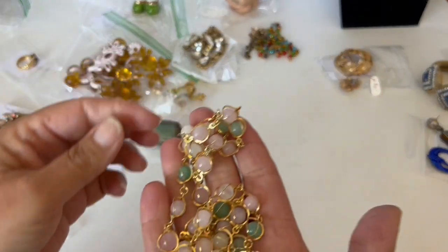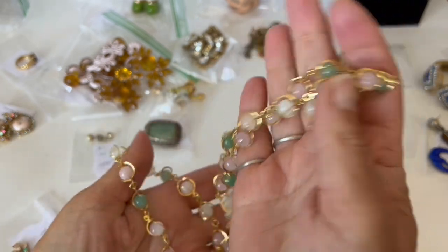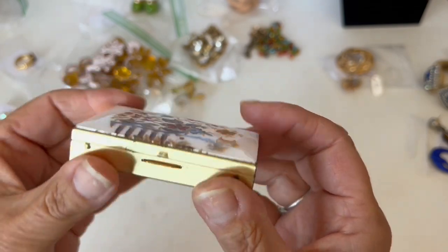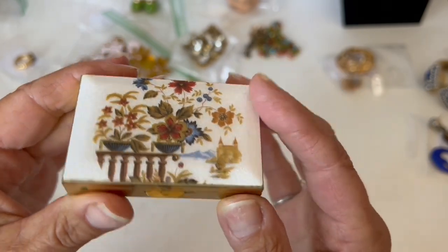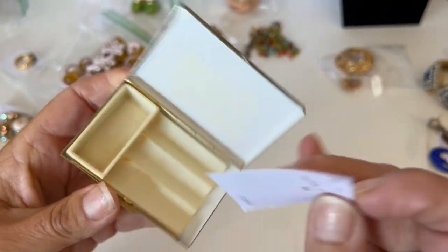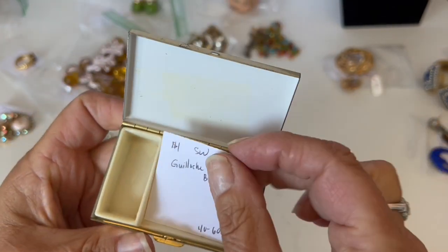This was $1 also, and it's a caged semi-precious stone gold tone necklace. This little pill box is guilloche enamel with what looks like a transfer on the top of it. Really cute little box. I really love these things. This one still has its little insert. And this was $1 also.